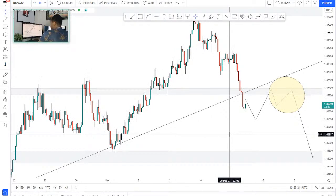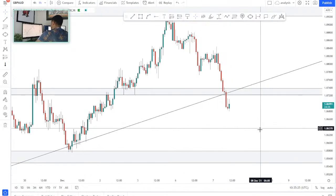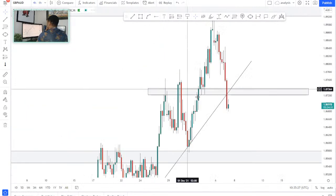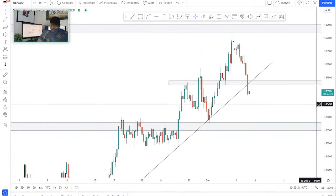If it doesn't, I think we're going to see some more downside for pound AUD. So I would say wait for the end of the day. That's what I'm doing. I'm going to wait for the end of the day to see what happens, how momentum shapes up in the daily candle, and then I'll base my decision off that for tomorrow. But yeah, pound AUD could be some buys, but nothing yet. They're still looking way too bearish.